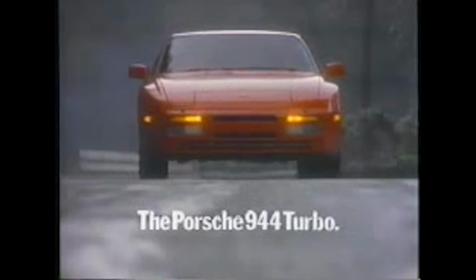Imagine you were a car. What would you be? You'd be a sports car. You'd be quick. Agile. You'd be turbocharged. And of course, you'd be a Porsche.